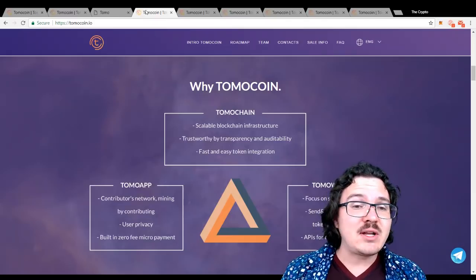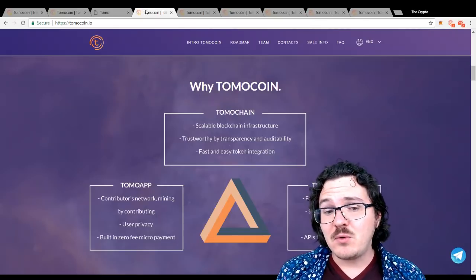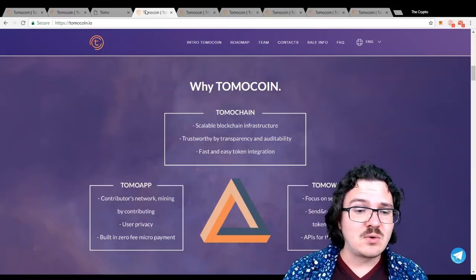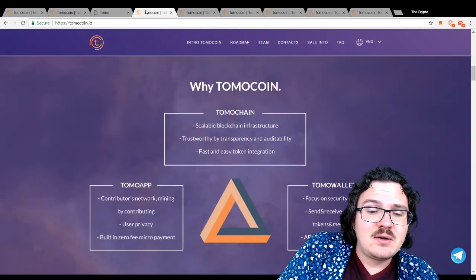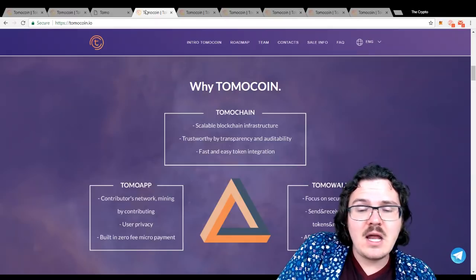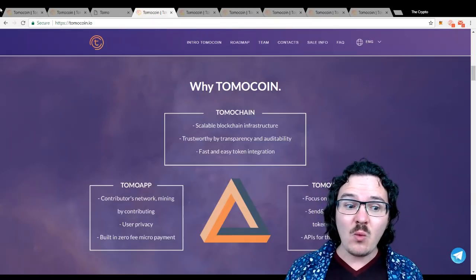And of course, the earlier you get involved in using that app, the more beneficial it will be for you over time, of course, because you'll get those early adopter rewards by getting larger payouts, assumedly. Anyway, now there will be an 8-year emission for the coins until they reach full supply, which will be 100 million Tomo coin. Now, of course, we do have to mention the Tomo Wallet as well.